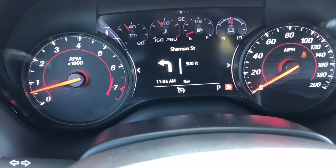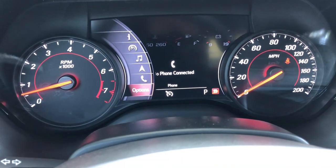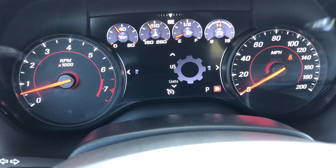All right, now let's go back here. And well, this is where you would set up a phone. There is no phone connected, so we can't do anything there. And then finally, you get to options. Okay, and here is where you can do launch control.